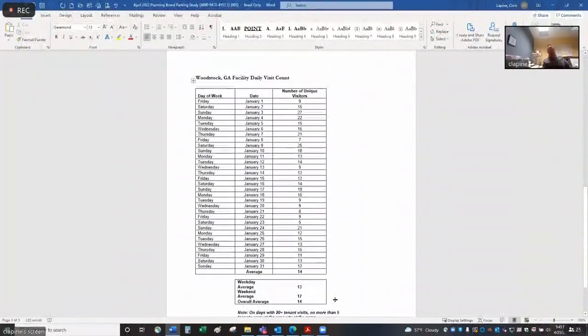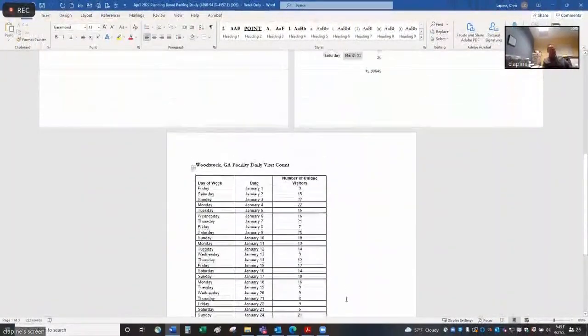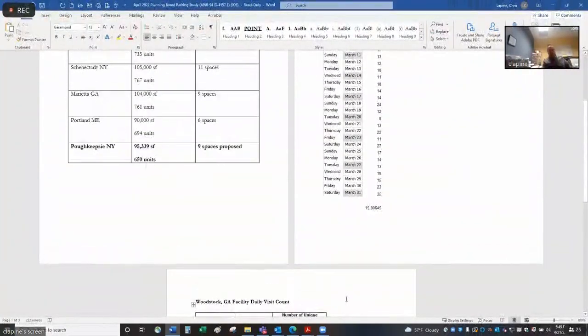So the parking is something that's not taken lightly, but from the perspective of the client and their current operations of their five other facilities, they have a very strong hold and study of how active their parking is and how much parking they need for these facilities. And I'm hoping that some of the counts that we've provided here can make the planning board feel a little bit more at ease with what's being proposed.